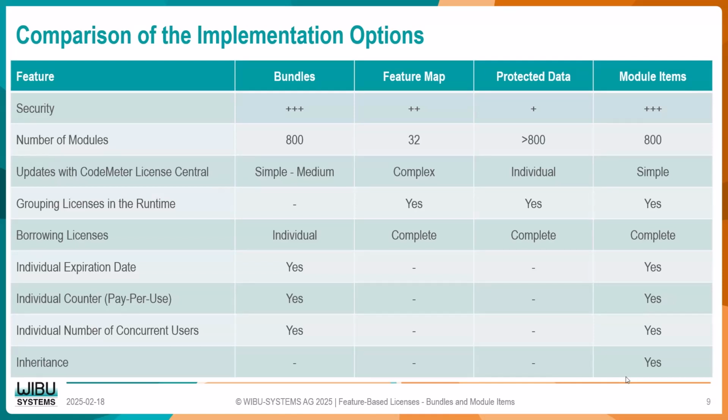Updates with CodeMeter License Central are usually simple to medium. There are some glitches that need to be kept in mind, and therefore it's simple to medium. You have no grouping of licenses in the CodeMeter runtime. That will be seen after we show you how to use a bundle.